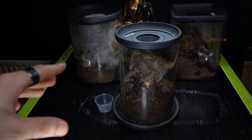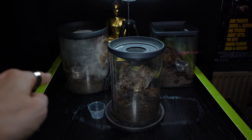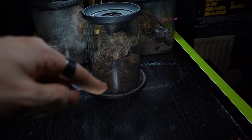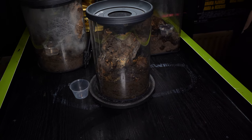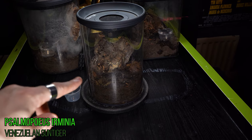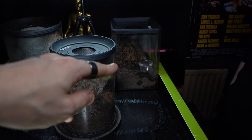So next up, we've got three tanks on the table just here. As you can tell, they're either fossorial or arboreal, but considering the amount of substrate, they're arboreal. So this is an arboreal species, and it is the Psalmopoeus irminia. Mature male in this one. Just got to add the water addition. And we've got two females either side.